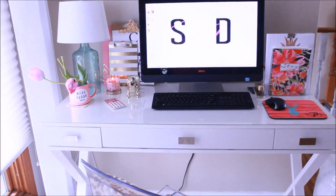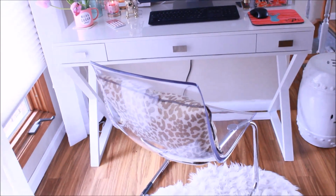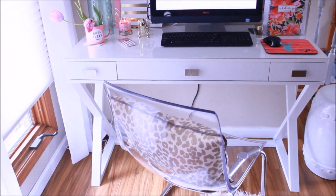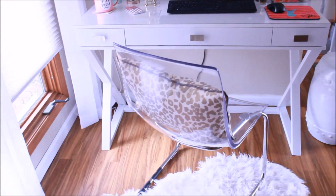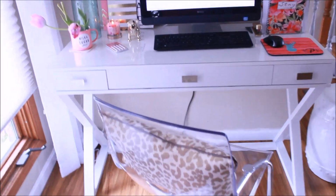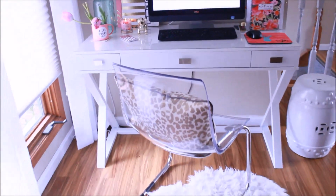This is what my desk looks like from the front. The desk is from OfficeMax.com, and I'll have a link in the down bar below in case you guys are interested in checking this exact desk out. It really is a great desk though. It's very sturdy. I love the look of it, and it's really functional too. I'll show you the drawers in just a minute. So that's what it looks like from the front.